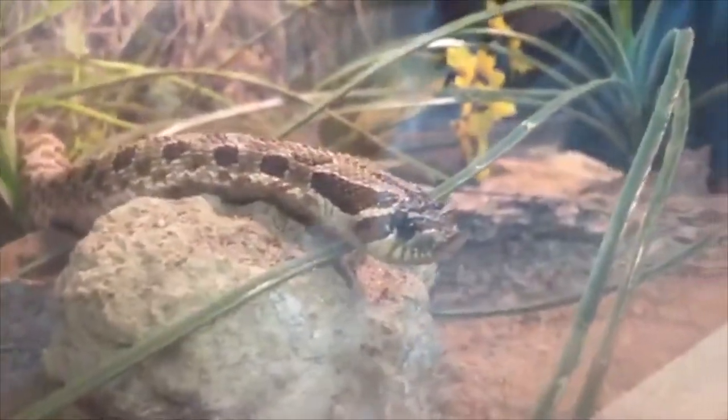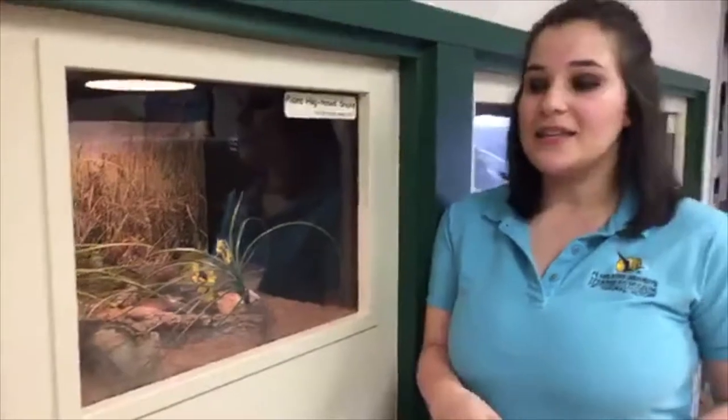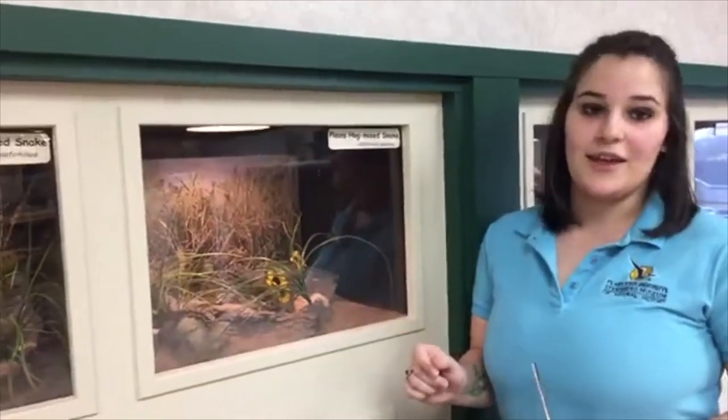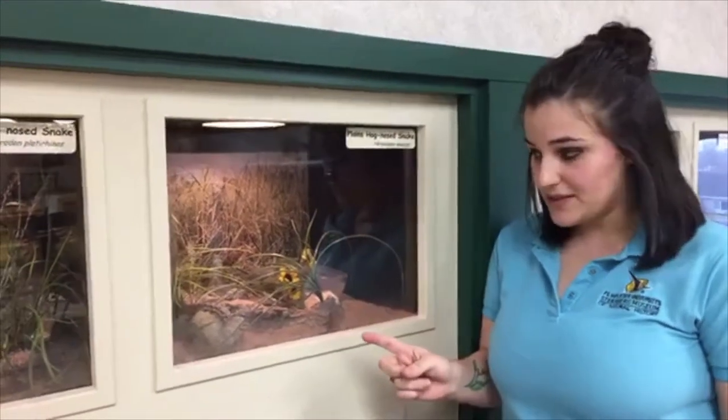And for some reason, I've noticed when people visit the museum, the hognoses are the snakes that get picked on. They are the ones that kids tap on the glass. I think it's because they hiss. So if you make them angry and you tap on the glass, they're not hearing it because they don't have ears, but they are feeling the vibrations and they get angry at kids. So I'll just be walking around doing my normal stuff and then I will just hear snakes hissing. And I always know it's one of my hognoses.